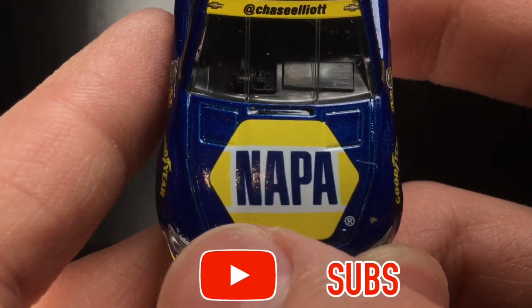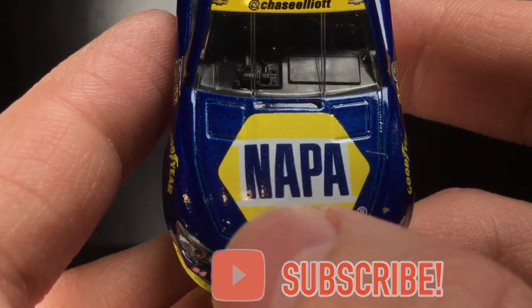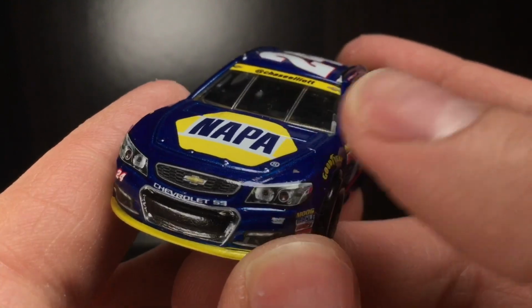This one's a little bit groovy down here at the bottom. You see how the N and then you have the A there, and it's kind of sideways at the bottom. So this one was a little bit pushed this way. So you go into the nose and well, you got the Chevrolet SS, and this is like the most generic.